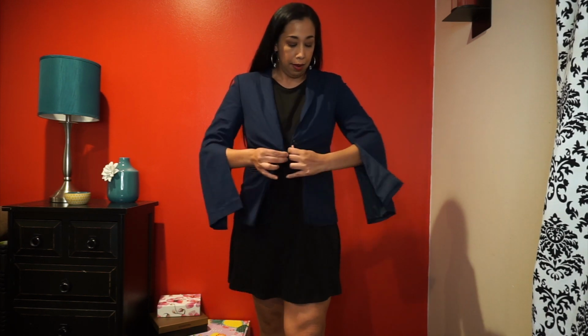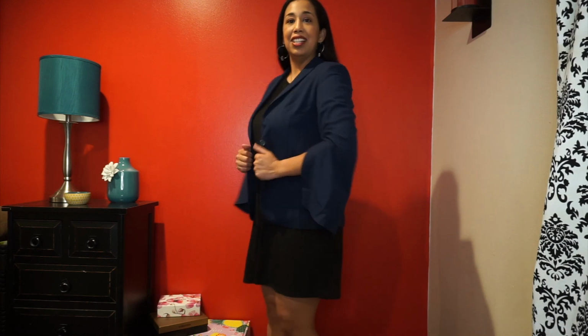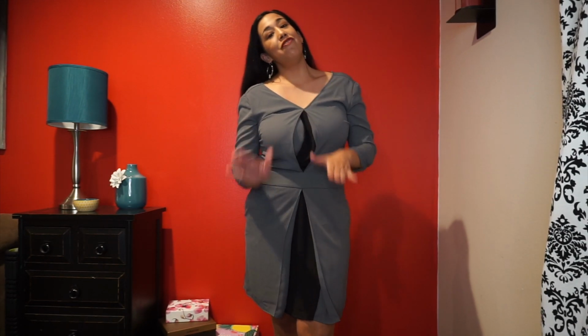Hi, so here's the blazer on. I really like it. I already had this black dress on, so I went ahead and threw this on top of it. It isn't too itchy now that I'm wearing it, and there's a lining inside, which is really good. I like that it has a little bit of spandex, so if I wanted to button it, I could. I love the sleeves. It's just so different and pretty cool. So I like it, I think. And this is a size medium, so if you do see it on the website, you know how it fits.